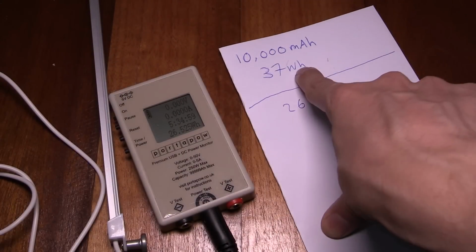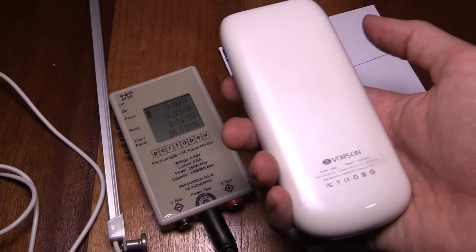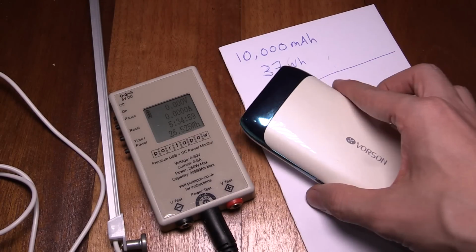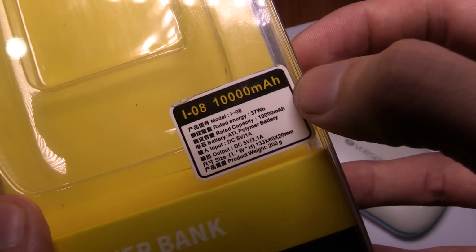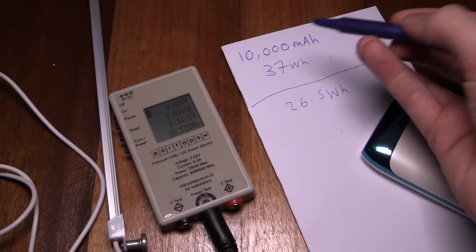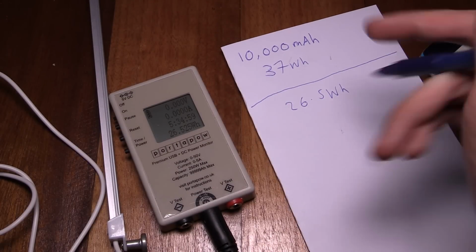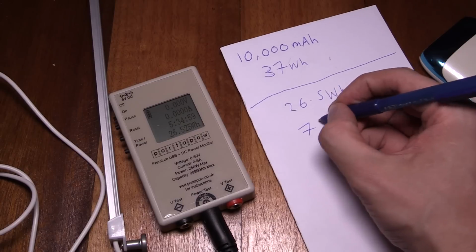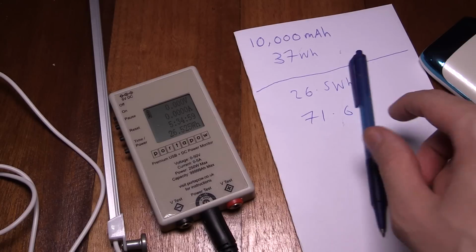Now, although I worked out 37 watt hours by taking 10,000 milliamp hour and using the internal voltage of 3.7 volts, it also says it on the packaging here. So let me show you. You can see it's rated at 10,000 milliamp hour or 37 watt hours. Now we certainly didn't get 37 watt hours, we only got 26, but as a percentage that works out to around 71.6%. So it's not the worst I've seen, but it's not the best either.